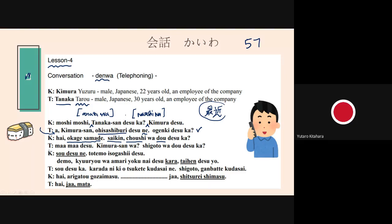Next. Sorry, a bit long winded. Mama desu. Mama so so. Okay, this is quite useful. People like to use mama desu, to a friend of course, casual mama desu. Usually we say good or fine, which is ii or ii desu or yoi desu. Also can. Okay, so mama desu.